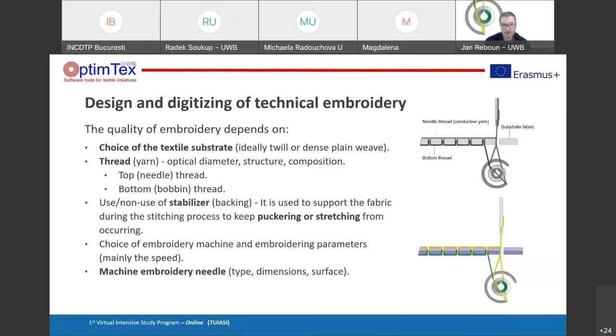Sometimes, mainly in decorative embroidery, people are using a so-called stabilizer, which is usually a non-woven fabric, polyester based, which is put under the embroidering pattern to make a more accurate stitching process without any puckering or stretching, which can occur. In case of technical embroidery, we usually are not using this kind of stabilizer, and we usually use a more robust or more dense basic textile substrate.